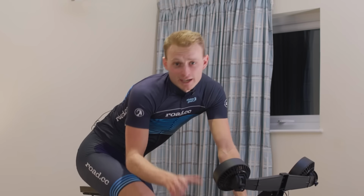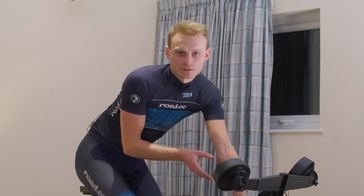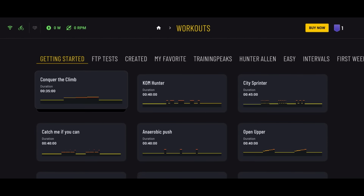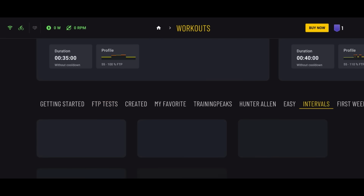For those of you in the UK, you might either be glad or frightened to hear that segments such as the mighty Fred Whitton Sportive are on offer. As well as indoor training, Rouvy can import your rides from the real world too, so you can keep all your riding data in one place to track your progress.